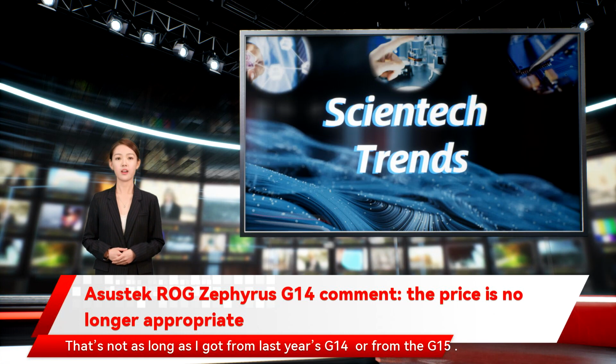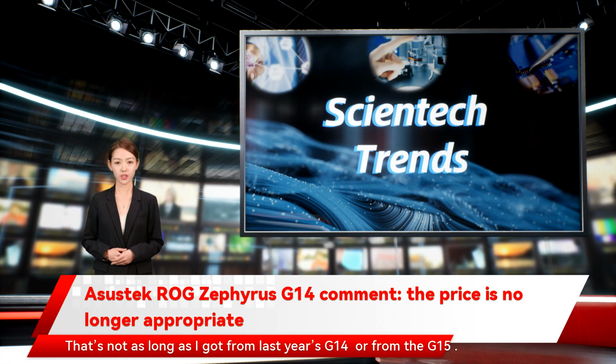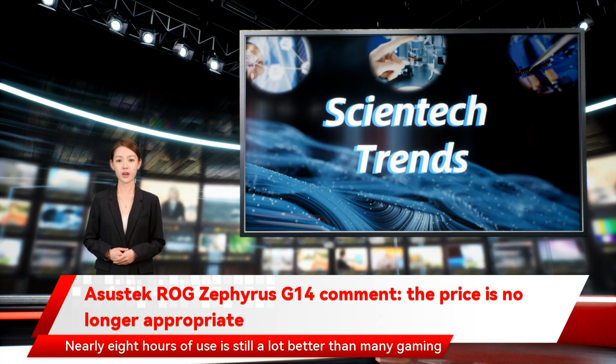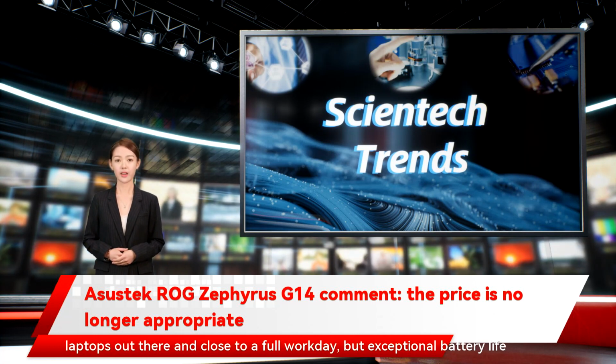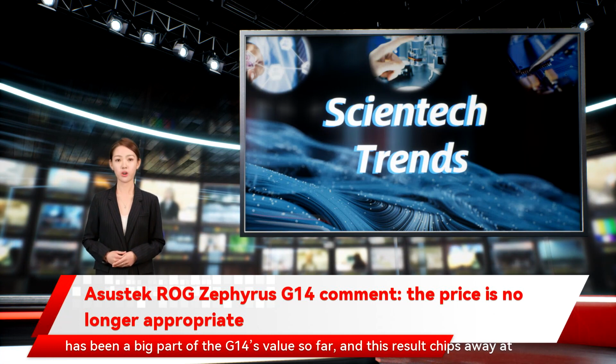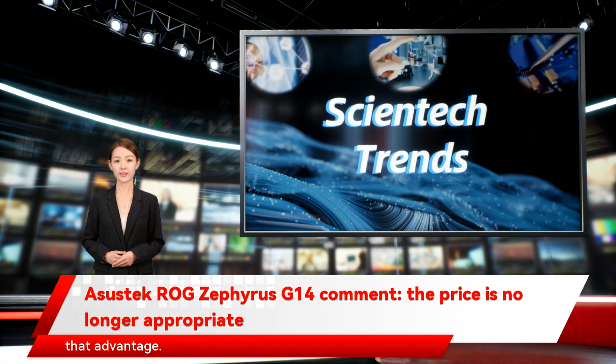That's not as long as I got from last year's G14 or from the G15. Nearly 8 hours of use is still a lot better than many gaming laptops out there and close to a full workday. But exceptional battery life has been a big part of the G14's value so far, and this result chips away at that advantage.